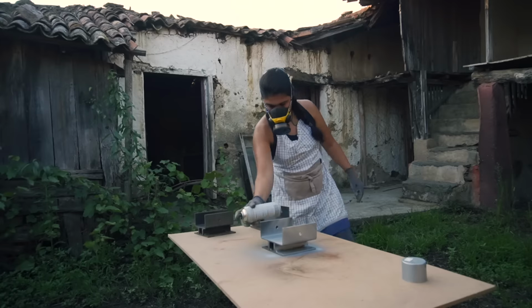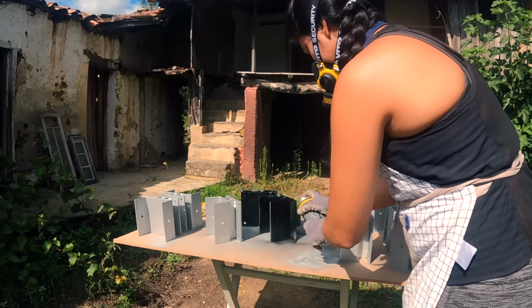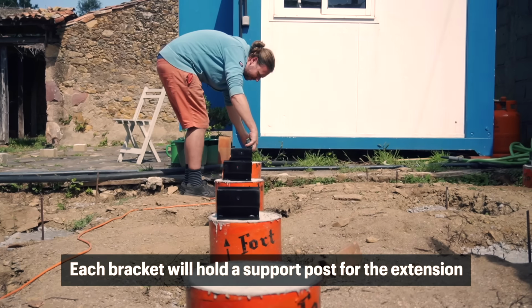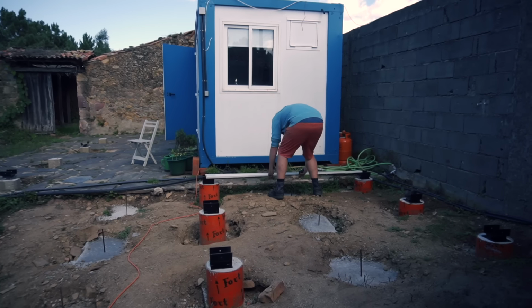They were brushed, then sprayed with a protective primer before being painted in a sleek black finish. Once they were ready, we installed them onto our main foundations. Those were useful at the end.